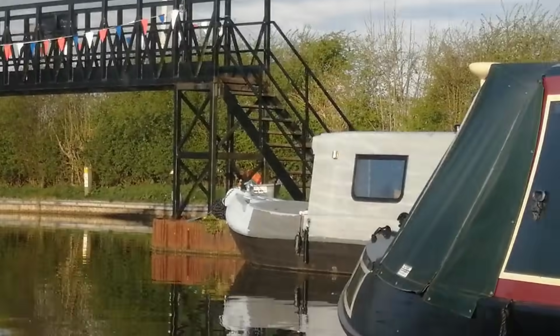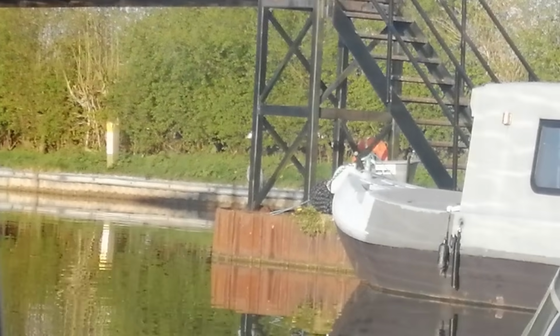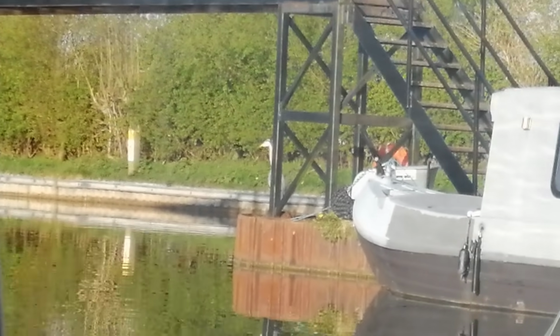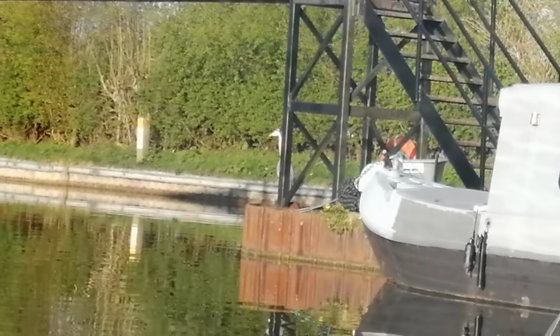But under the bridge, you might be able to just see his beak. Zoom in a little bit more. Can you see the beak poking out? That's actually a heron, and he's so cool. He keeps coming in the morning to, I guess, try and catch some fish for his breakfast.